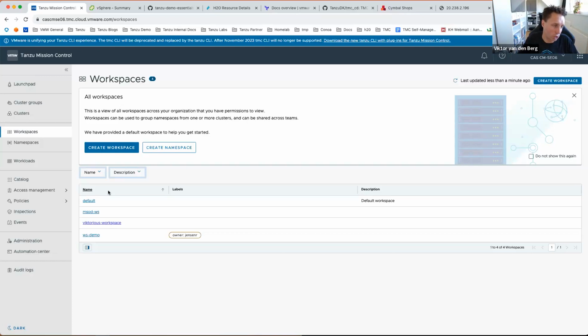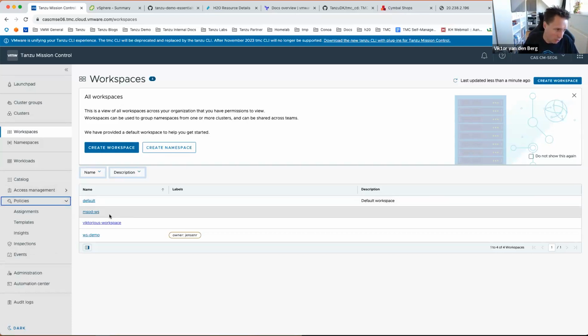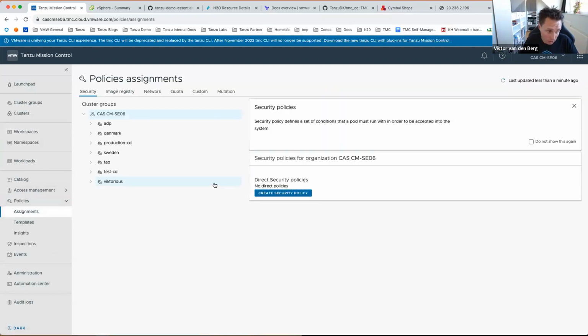Two other things I want to show you. First of all, the policies, already briefly mentioned. We can create policies, and these policies determine how your Kubernetes cluster runs, what is allowed and what isn't allowed. You configure this on the cluster group level. That's interesting because when you add clusters to a cluster group, the policy will automatically be applied to the cluster that is added. So here you can create a security policy, for example, or choose any of the other policies.